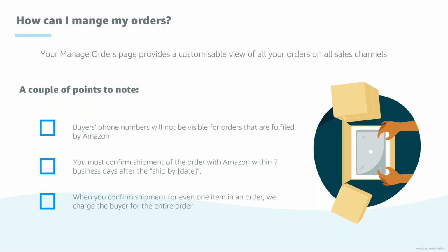There are a couple of important points to note here. Buyers' phone numbers will not be visible for orders that are fulfilled by Amazon. For seller-fulfilled orders, we provide you with a phone number that connects you to the buyer during the fulfillment period. Once the delivery has been completed, this phone number will no longer connect to the buyer. For more information, please search Prohibited Seller Activities and Actions in Seller Central.